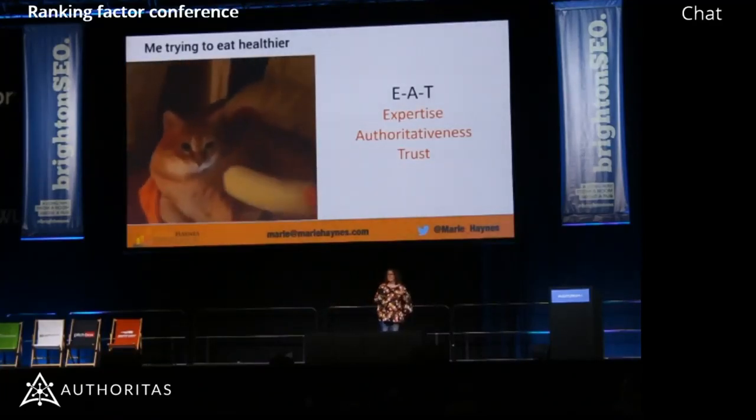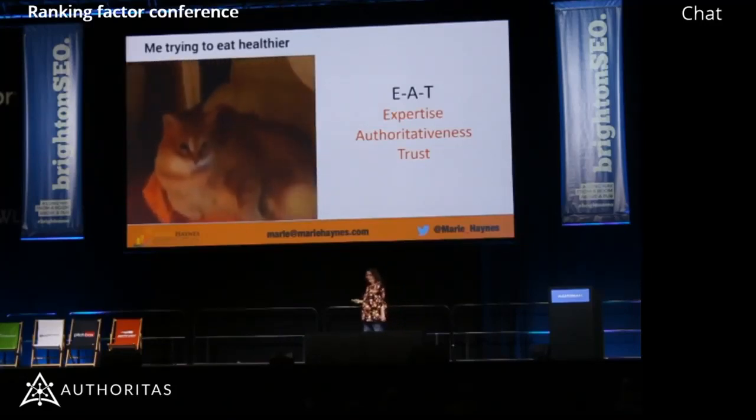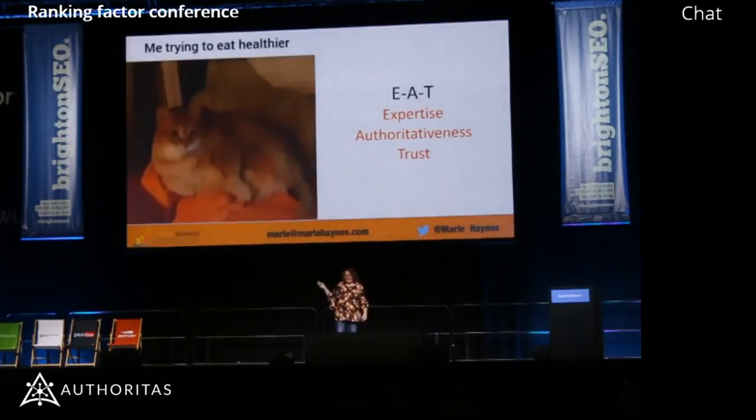And EAT is kind of the buzzword of 2018 for SEO. You know what? I'd whack that banana too. I'm not a fan of bananas.